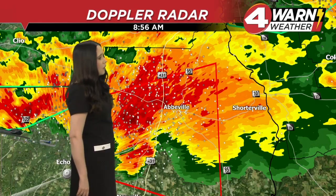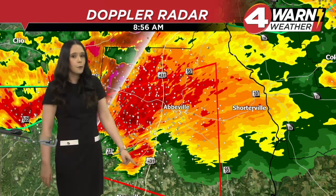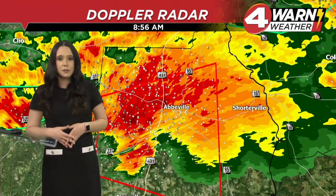Very heavy rain falling in Abbeville right now. Like I said, the worst of this is passing over 431 as we speak. So be in your safe place, be away from those doors and windows.